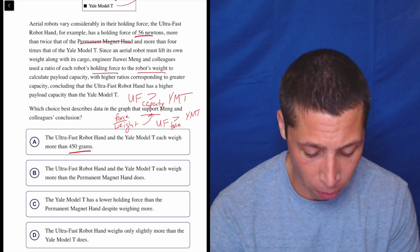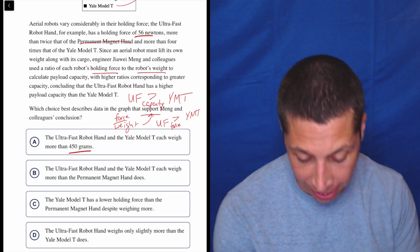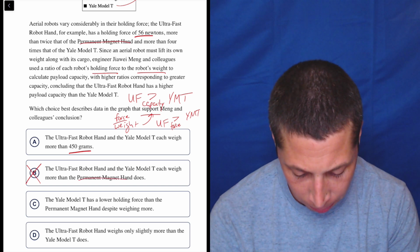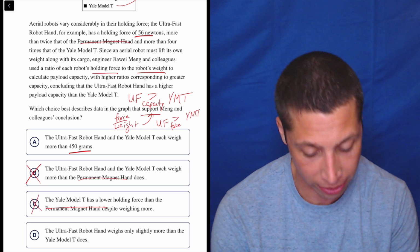Look at B. The ultra-fast robot hand and the Yale Model T each weigh more than the permanent magnet hand. Okay, the magnet hand thing is not in this. Let's just get rid of that. I don't care. It wasn't in the conclusion, so get rid of it. C. The Yale Model T has a lower holding force than the permanent magnet hand. Nope. I don't care about the permanent magnet hand. It just wasn't part of this.